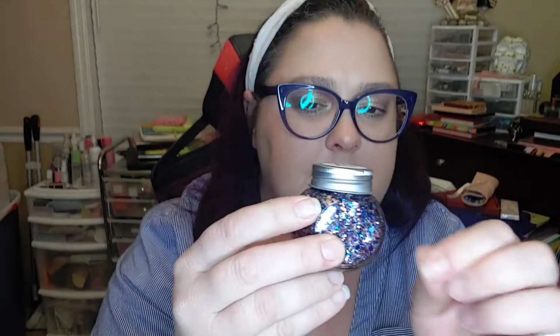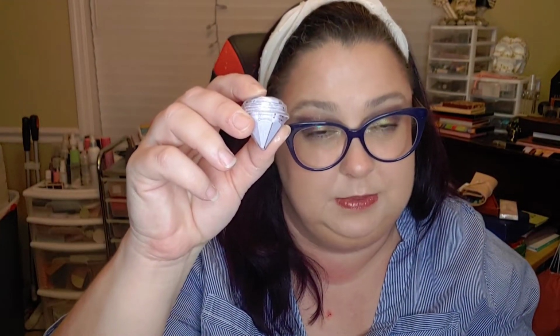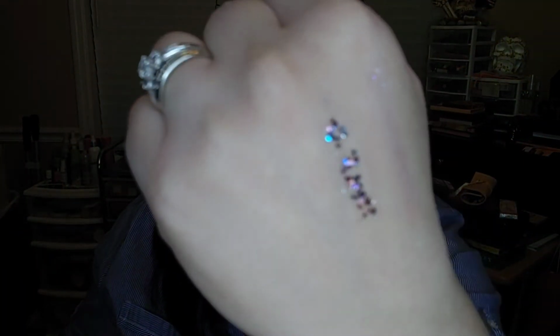But this is what blows my mind. So I got this purple, blue, silver, pink glitter gel. Look at this compared to my hand. Look at the size. Usually all these things come in a 26 millimeter pan, or a little diamond or something. But let me swatch this for you. It's so pretty. This is going to last me forever. And there's that. I had no idea these were so big, or I would have just chosen one.